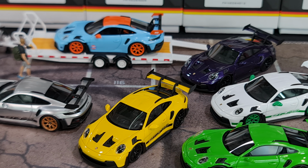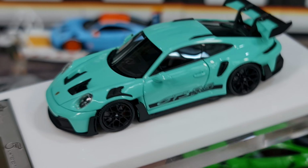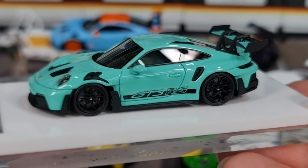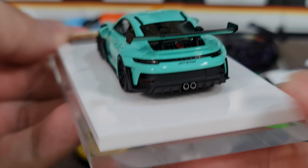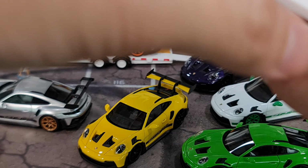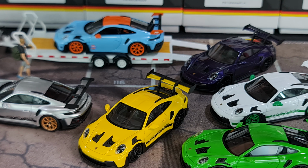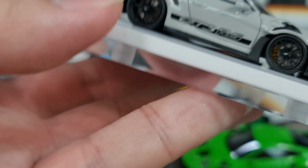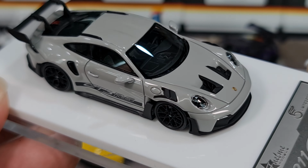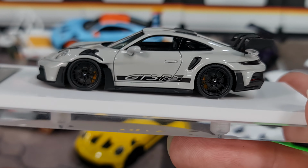And then there is the mint green. Nice, very nice. Okay. And then we have the chalk gray. Now this is the other color that I really like. Silver is maybe very normal now, but this chalk gray does look quite nice. This chalk gray does grow on me though, I would say that.